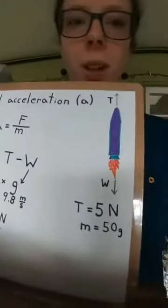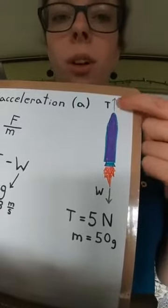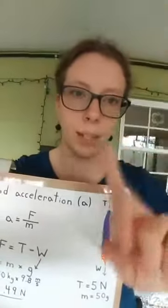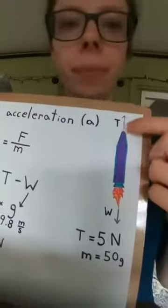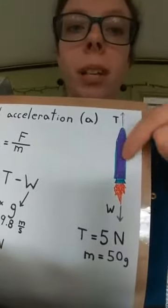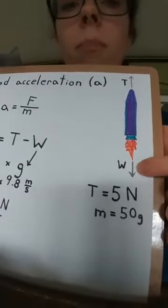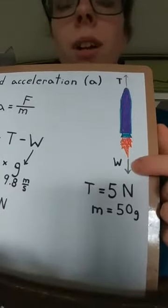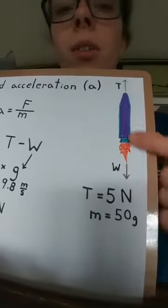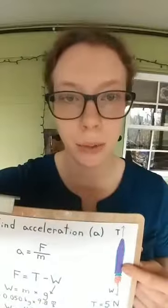Okay, so here's a model rocket. And here is the force of thrust. Remember I talked about how you push stuff out the back and you get forward thrust. So here's the force that's making you leave the atmosphere, or leave the launch pad. And the force that is working against the thrust, holding you back, is your weight.